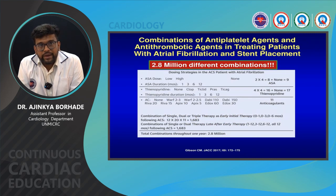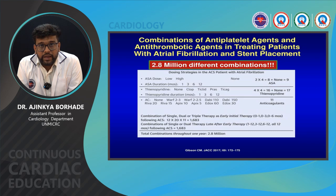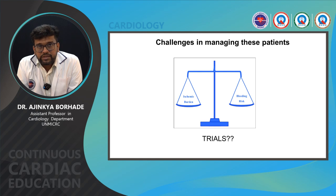So the optimal combination of these agents can reach up to 2.8 million different combinations. This is an article from JACC which shows that there are approximately 2.8 million different combinations, which can be very daunting for the practitioner: what to start and when to start, and what to omit and what not to. Hence, managing these patients with ischemic burden and bleeding risk is challenging and important.